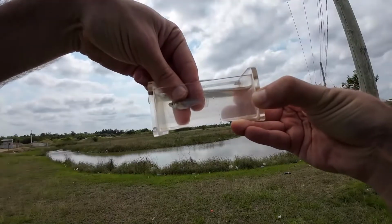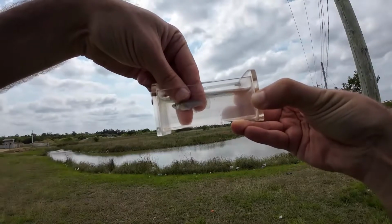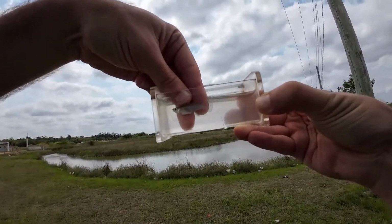And let's go ahead and wrap it up for this spot and get back in the rental car, keep driving toward Belize City.